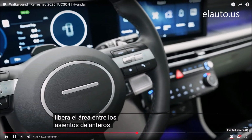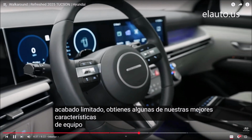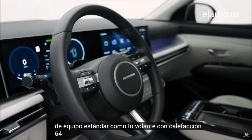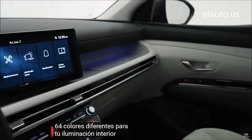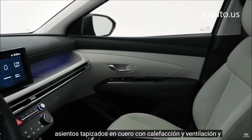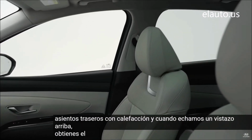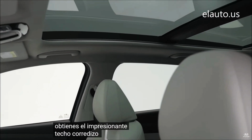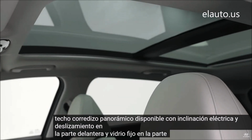seats. Now, when it comes to the limited trim, you get some of our best features of standard equipment, like your heated steering wheel, 64 different colors for your ambient interior lighting, heated and ventilated leather trim seating, and heated rear seats. And as we take a look up above, you get the available impressive panoramic sunroof with a power tilt and slide in the front and fixed glass in the rear.